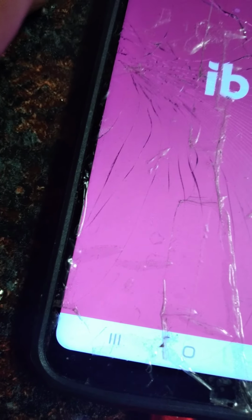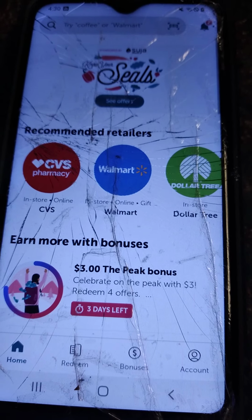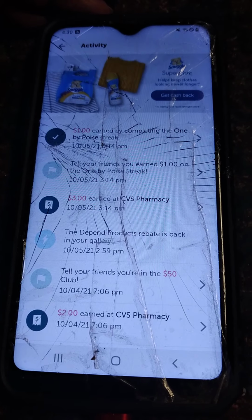So, it's just that easy. It's just totally that easy. Excuse the broken phone, but it works. You heard? It works. Let's see what's up here. Let's see what this is talking about up here.